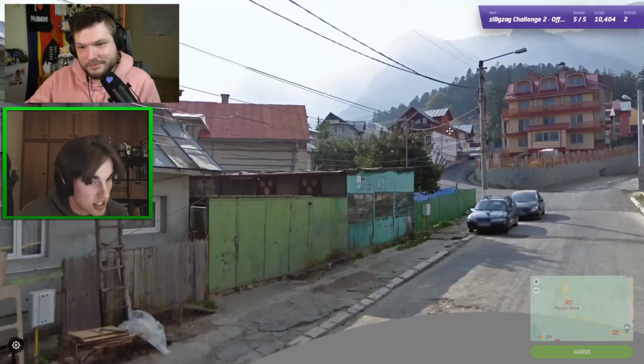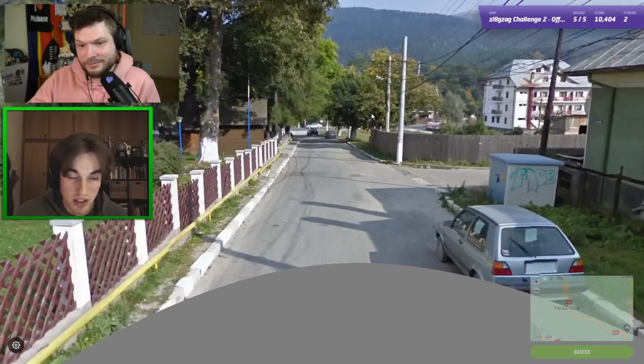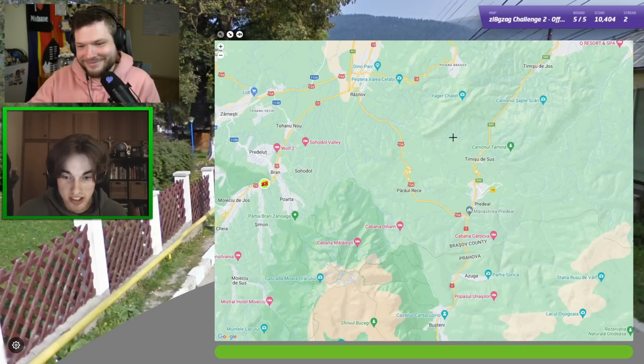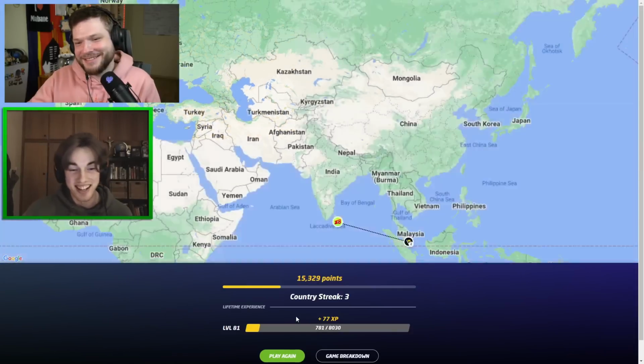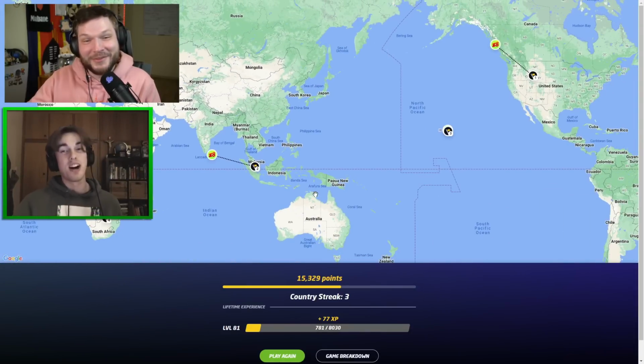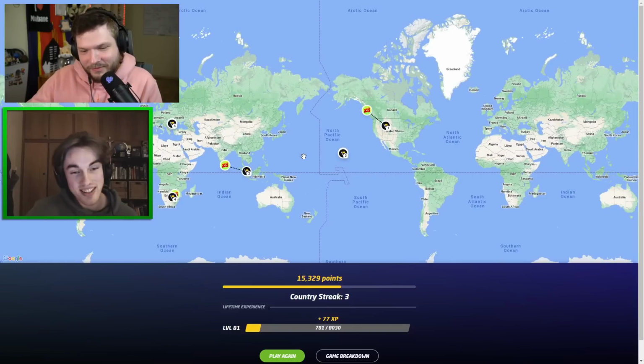One last look around. The architecture fits, the mountains fit, and the pole, most of all, is my biggest friend here, I think. So, I'll go for it. And nice! Let's go, 90 kilometers away. Well done, very close guess there. That's fire. Okay, 15,000. That's not too bad after a nice shaky start. Really good. Yeah. Okay, so that was a really fun seed, and happy with my performance.